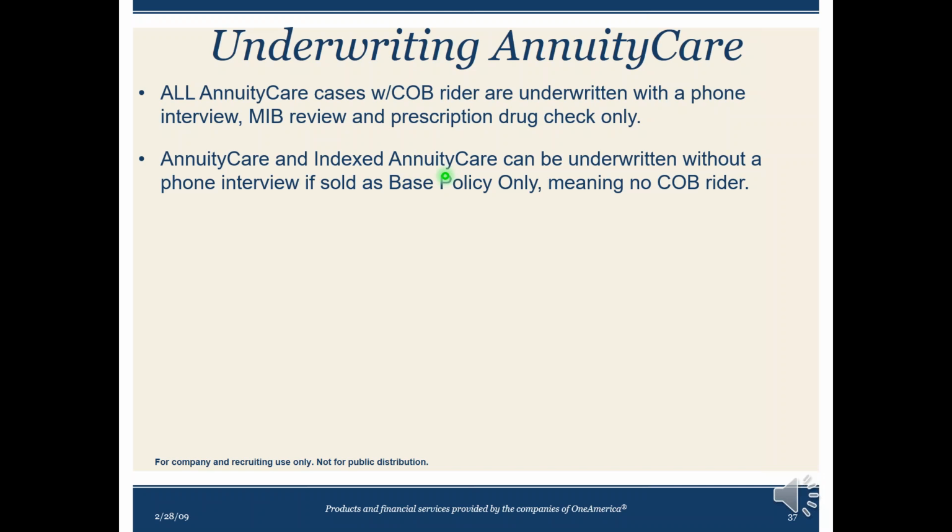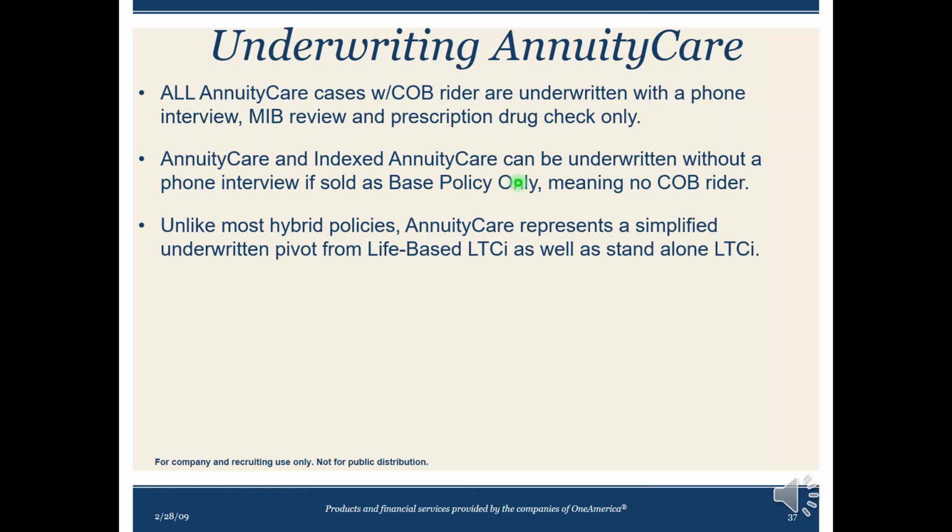So I've had situations where the gal's 82, right? She's nervous about the phone interview, thinks she's going to get a trigonometry question or what. I'm kidding, of course, but you think she may blow it, right? You could do base policy only and no interview, right? I've also had a gal who was hard of hearing, right? She didn't want to do the call. So instead of getting 5 years, she was limited to 2, but it still was tax-free benefits.